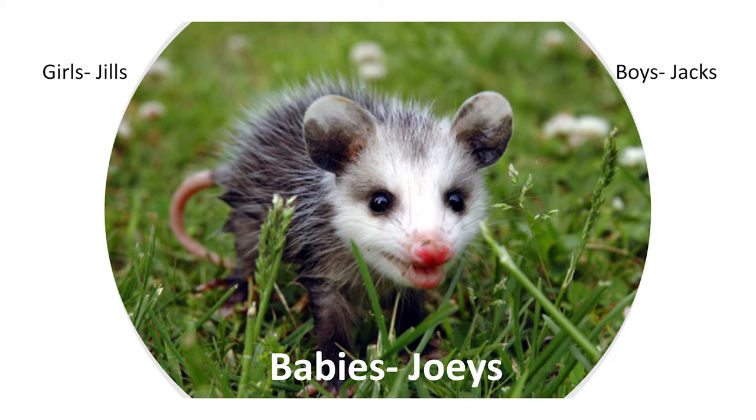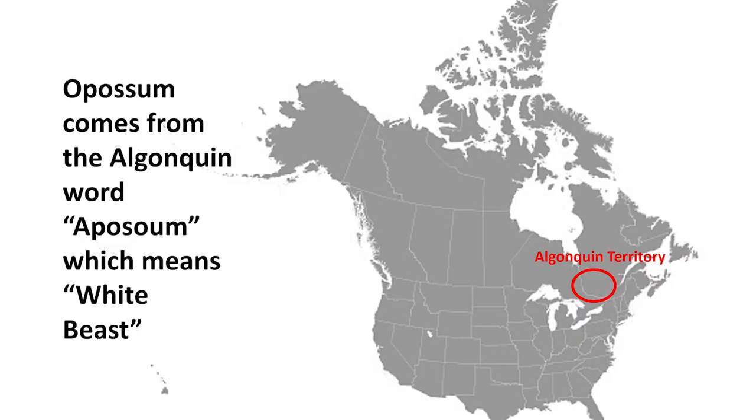Female opossums are called Jills, and male opossums are called Jacks. Baby opossums are called Joeys, just like baby kangaroos. Opossum got its name from a word that means white beast in the language of the Algonquin tribe, a Native American tribe from the Northeast United States.